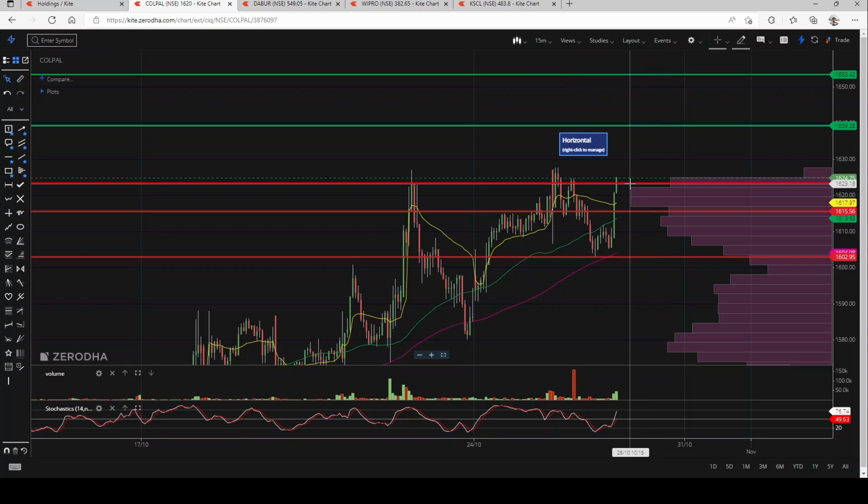Suppose if it is opening below 1623, then you can sell this stock and get the target. First target is 1615. If it breaks, then you can also go for 1602.